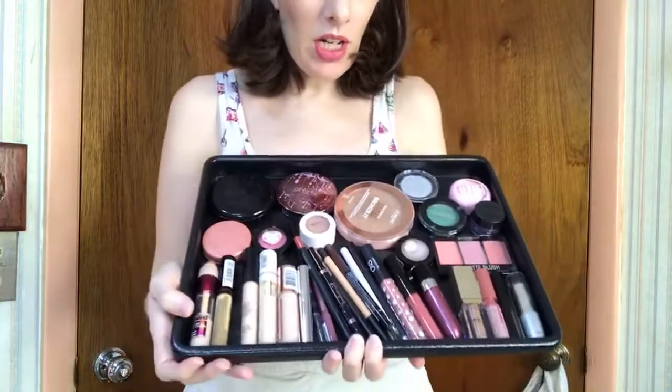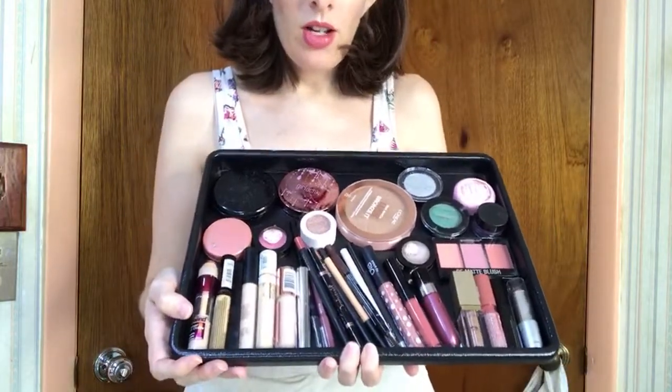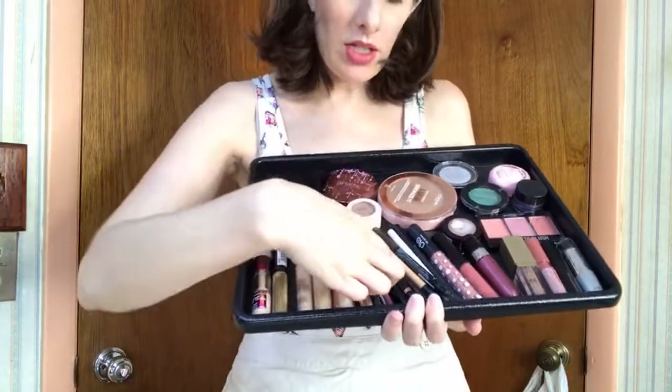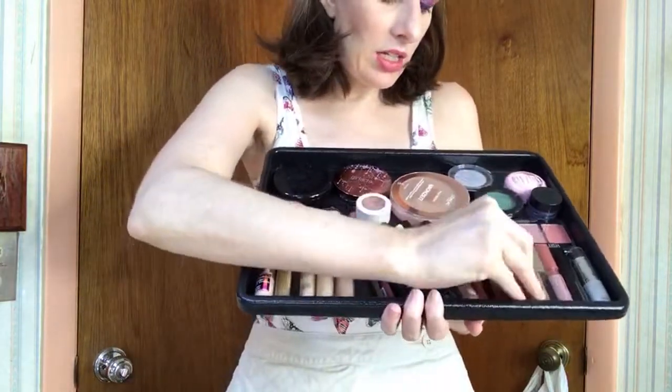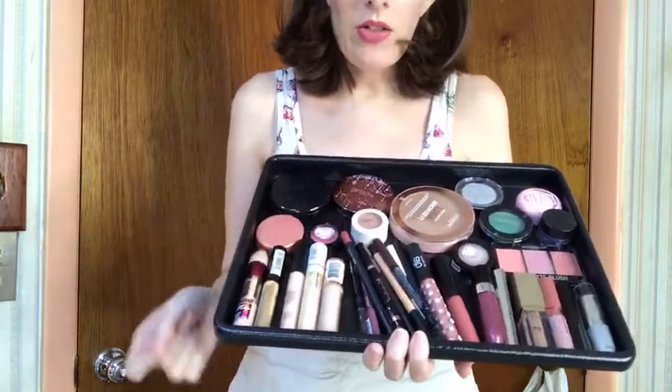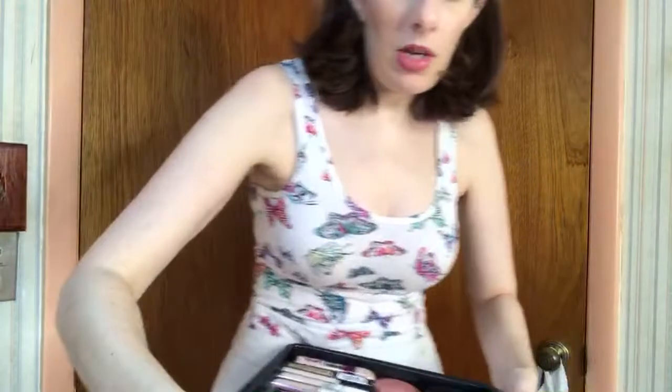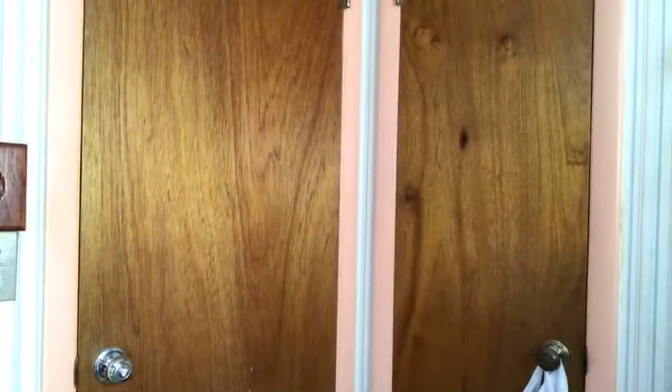So this is what I ended up picking for my September Shop My Stash. And again, I always leave myself some leeway just in case I want to throw anything else in, or if something is dried up or it breaks or whatever. I always allow myself that extra wiggle room. I know I will be using the Cancer palette that Sylvia so wonderfully bought me for my birthday early. I know I will be using this.